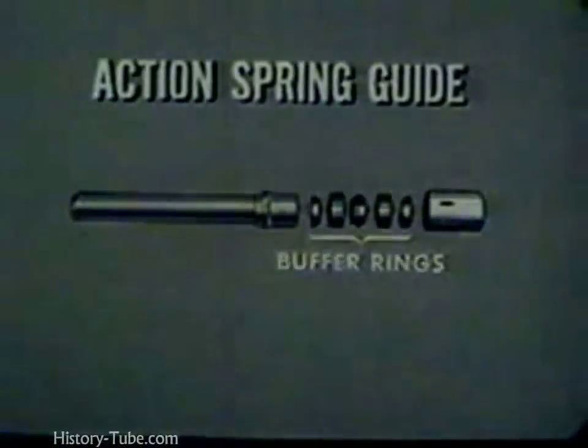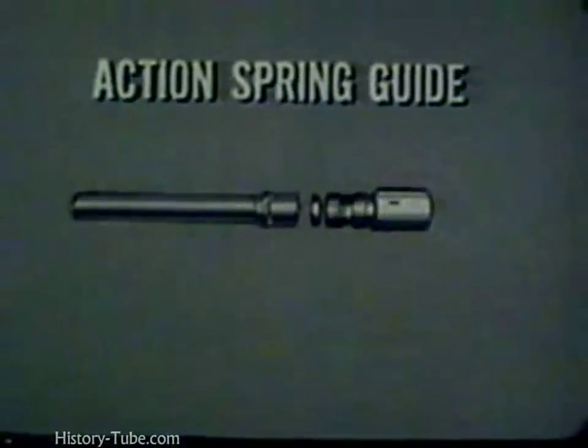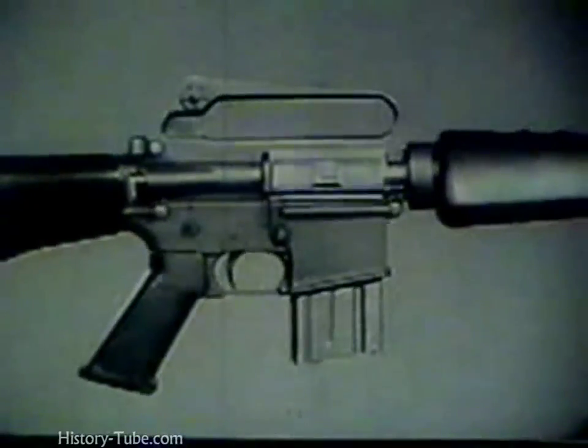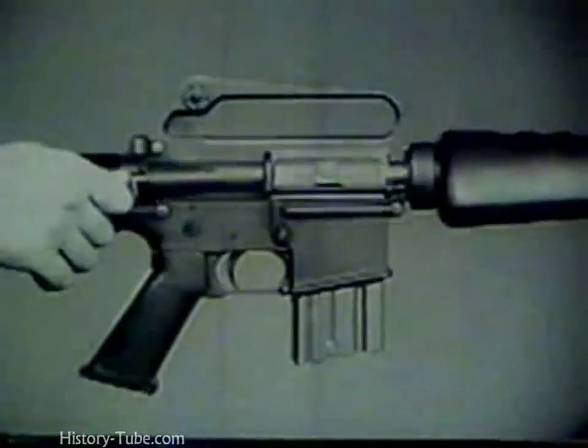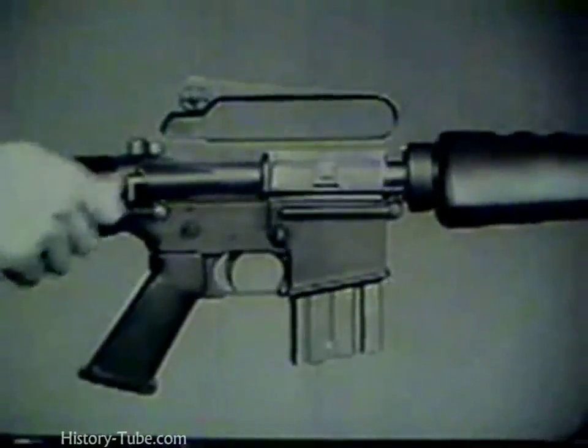It's located on the action spring guide. During recoil, the outer rings are forced to ride over the inner rings. A special feature of the XM16E1 rifle is the forward assist assembly. This permits the rifleman to seat the bolt manually in the event it fails to do so automatically.